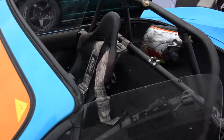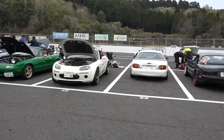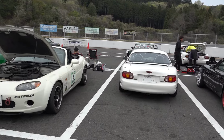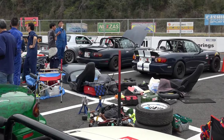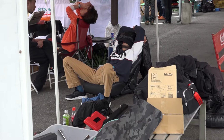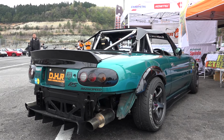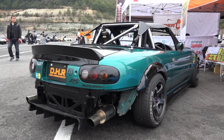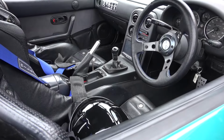Actually, I've noticed that about today. You don't usually see this at too many track days. There are people who brought out deck chairs like you see at most track days. But look, they're all using their passenger seats as chairs to sit in, like that. Sorry, I shouldn't be filming the guy when he's asleep. Another Time Attack style one. Yeah, they're just too small for you to sit in.